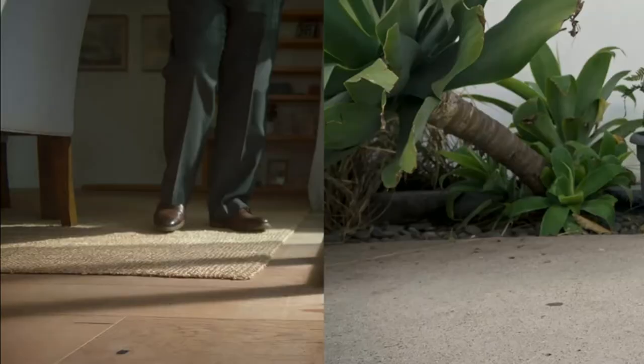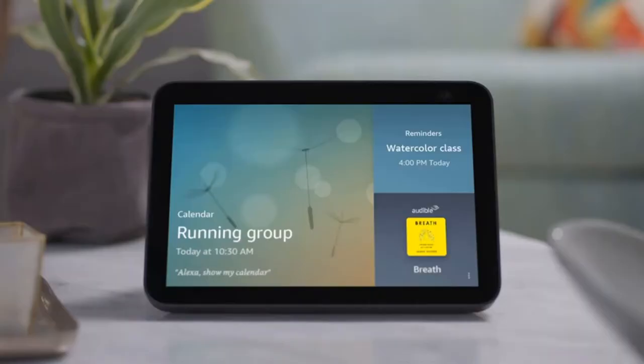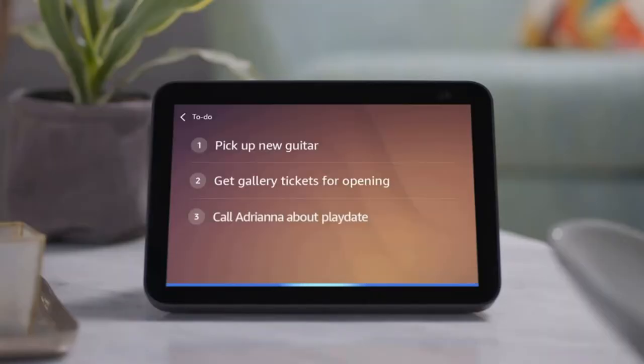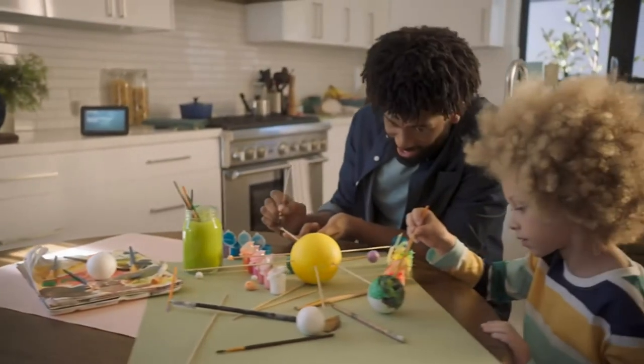Simply ask Alexa to call your contacts. Make life easier at home, glance at your calendars and reminders. Get daily recipe ideas and cook along hands-free with step-by-step instructions. Use your voice to set timers, update lists, and see news or traffic updates.